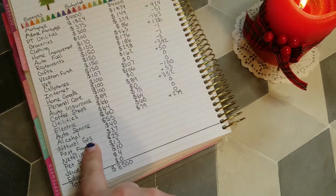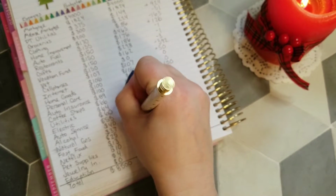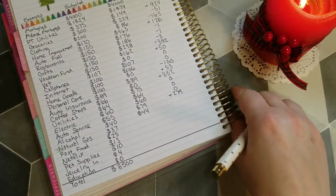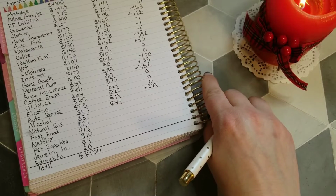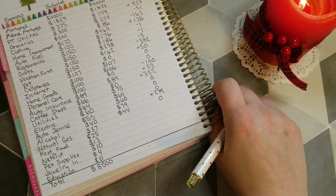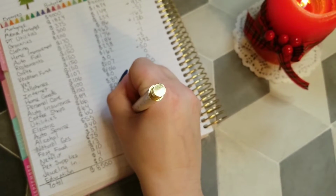And then alcohol. So here we go. I spent a whole whopping $44 on alcohol, and some of that was for Christmas. I like to put a couple bottles of booze under the tree to stock our bar. So for alcohol, we're at 0. Natural gas is going to be $37, and we're at 0 there. No over, under.